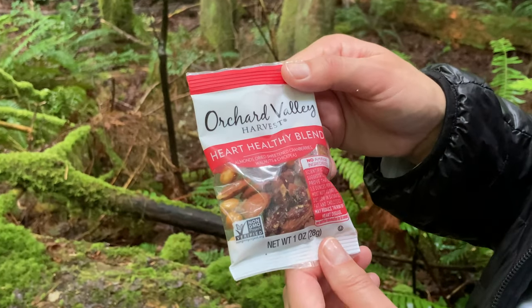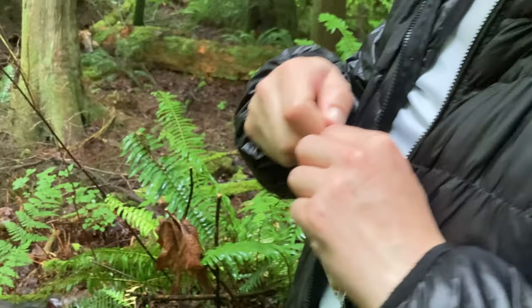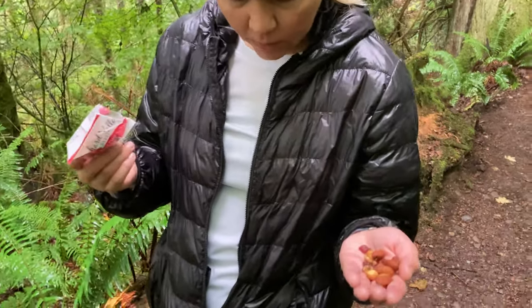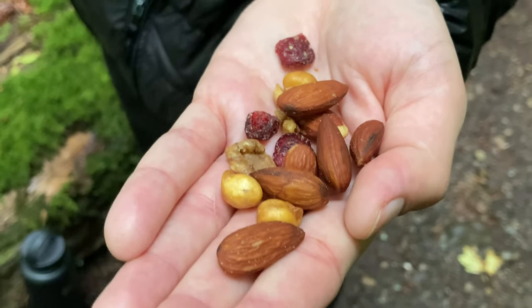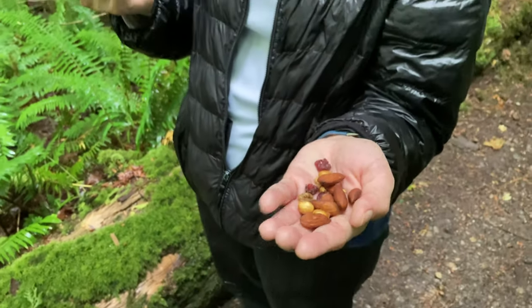This is a snack we're about to eat. Heart Healthy Blend. Thanks, Marshalls and HomeGoods combined. That's for a squirrel. Walnuts, almonds, I forgot what that thing's called. Oh yeah, chickpeas, cranberries.